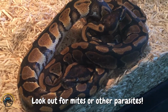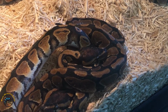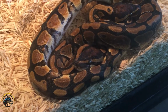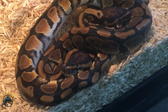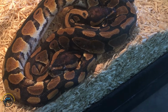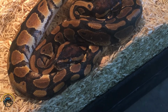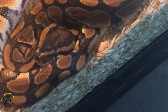Now, one thing for snakes you'll want to look out for, especially if you buy wild-caught snakes, is little black mites. A good place to look for those is the base of the tail at the vent, and also the underside of them. That's where most mites hang out if they have them. And also under their chin, where you kind of got to stretch the skin between their jaws to get a good look.